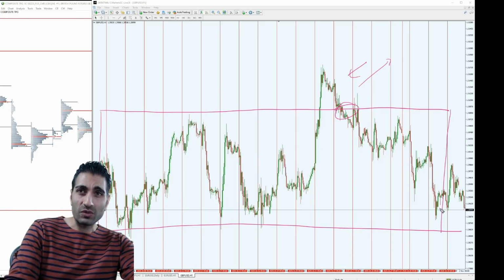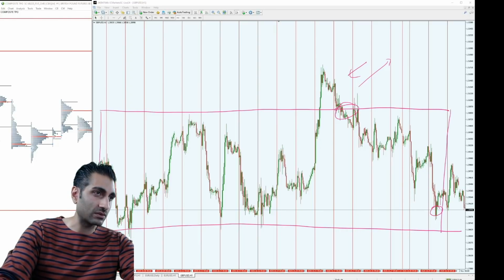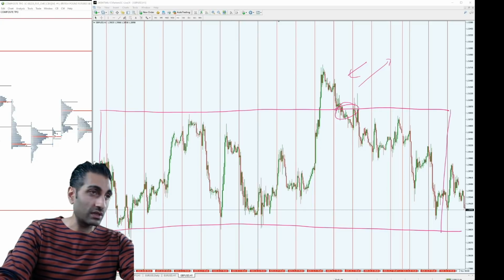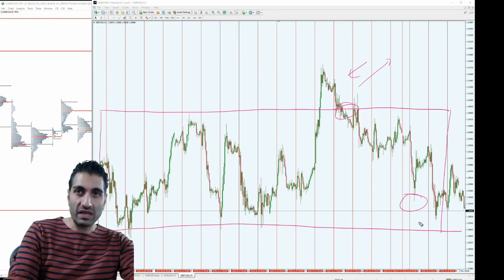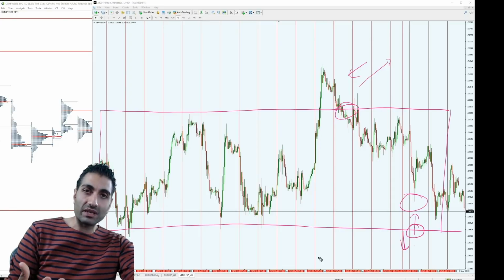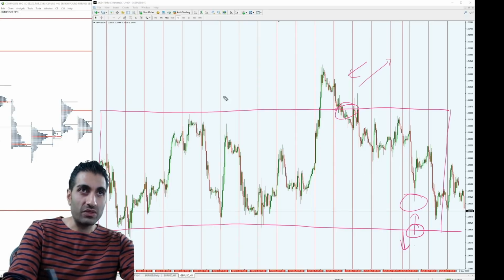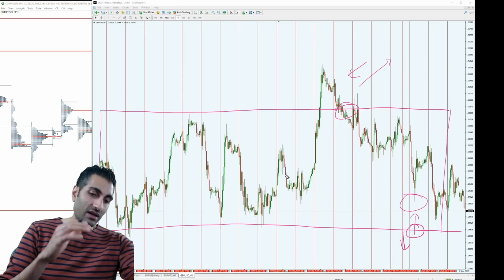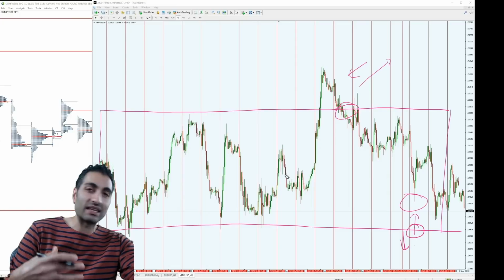Now, do you remember on this day, the 28th, where I got long in pound yen? In fact, apologize, it wasn't that day, it was actually in this region. On the 28th, the market in pound yen actually broke out to the downside here. So my point is, I was watching pound dollar, and I was watching this range that we were in.